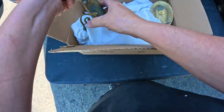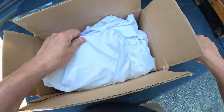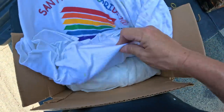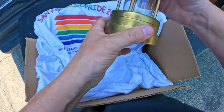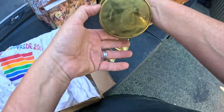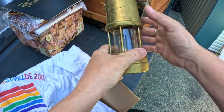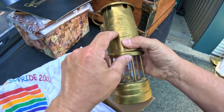Okay. It's brass. That is cool. That looks old, too. It's wrapped in some t-shirts here, some golden t-shirts. Oh, dang, those are some vintage shirts. 2001 San Francisco Pride, okay. This is neat, guys. Okay, this actually might have some value. Made in Wales, UK. Warning, paraffin, blah, blah, blah. Wow. British Coal Mining Company, Wales, UK.